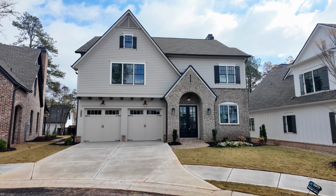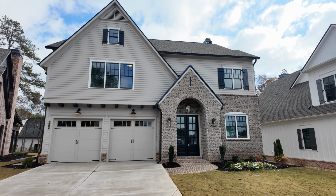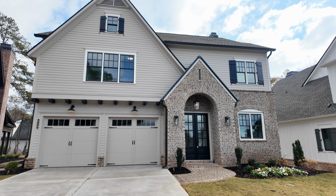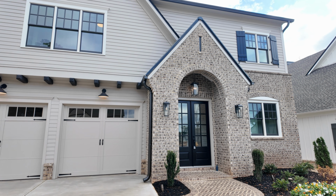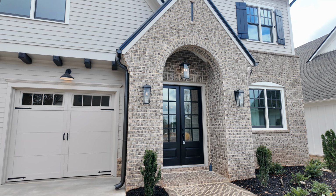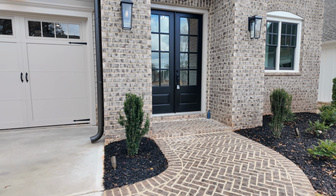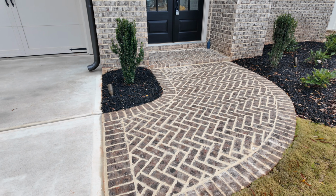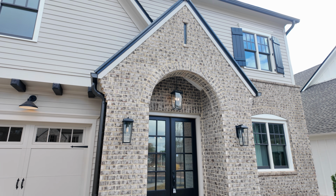Steph, what do you like about this specific property? I love when you walk up how the brick blends in with the siding. So the brick kind of has that muted color to it, and it blends really well with the black accents, especially this huge double door. Yeah, so really nice. I like the brick walkway that leads up to it. It's a nice arched entrance, double door. So it's pretty cool. Let's head on inside and take a look.